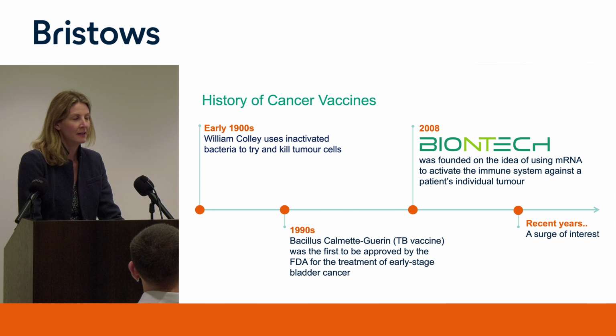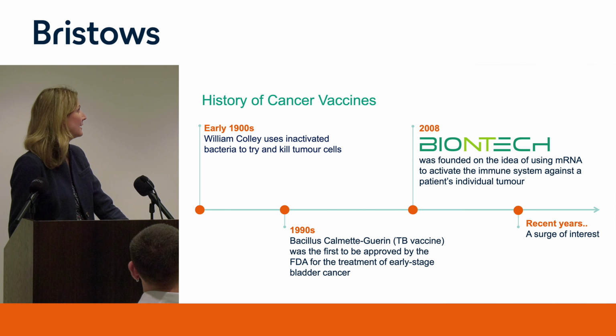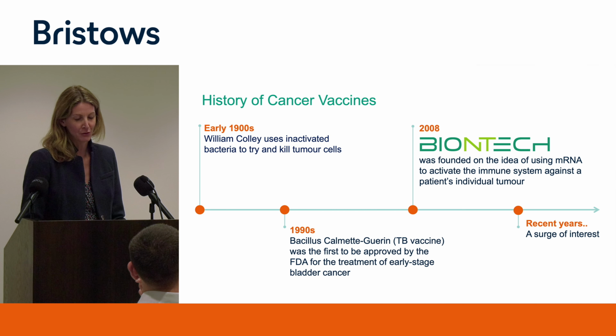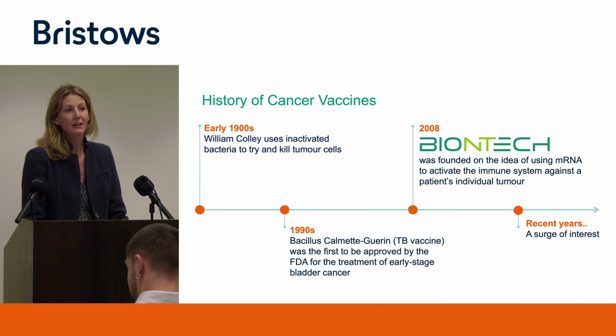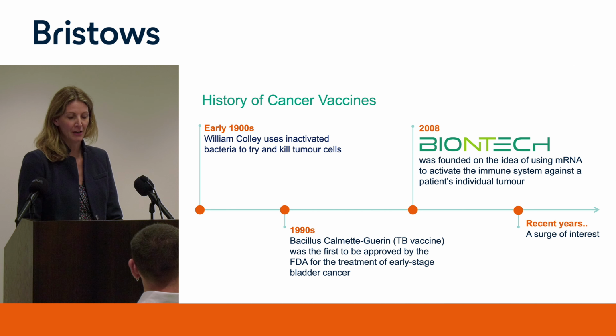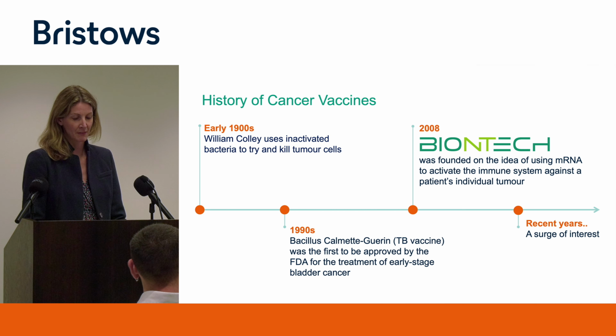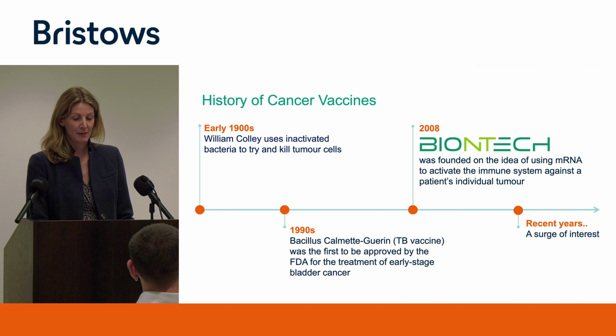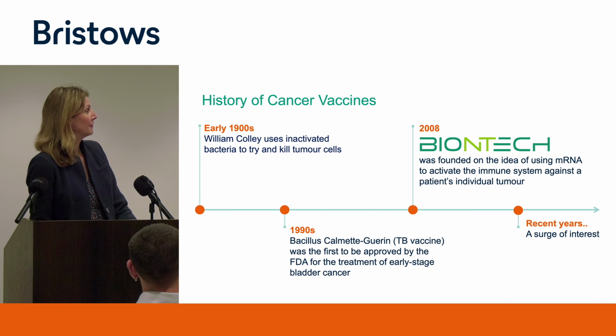So to start with on the history, as you can see a little timeline on the slide, the history can be traced back to the early 1900s or the late 1800s, depending on what you read, but it all seems to be consistent that it was a man called William Coley who used inactivated bacteria to try and kill tumour cells, and there was a regression of the tumour that was seen. Going on into the 1950s, there was some work done with BCG, and again, that was used to infect mice cells in this instance, and there was some tumour regression seen. Rolling on to the 1990s, BCG was approved as a cancer vaccine by the FDA for the treatment of a particular type of bladder cancer, non-muscle invasive bladder cancer.